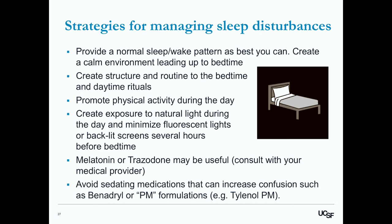Talk to your medical provider, your healthcare provider, before using any. Melatonin is a naturally occurring hormone within the human body. We think it also has some action in helping with the dream enactment behavior. Sometimes people can get extra drowsy from using it, daytime drowsiness, but for some people this has been a helpful remedy for these problems with sleep.